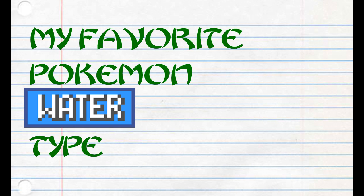Now, there are a lot of water Pokemon in the Pokemon world. It makes sense given that the planet is 2/3 water, so you would think that there'd be more animals to draw off of to create Pokemon with. So that having been said, this list consists solely of my opinion and whether I like or dislike the Pokemon.